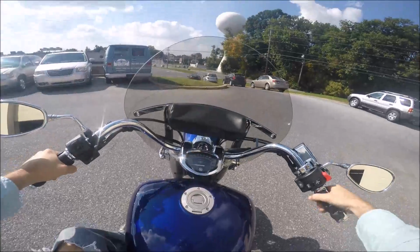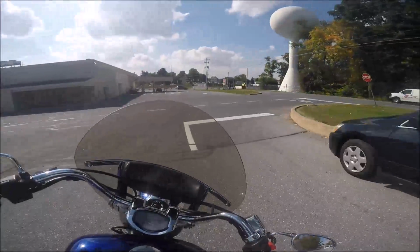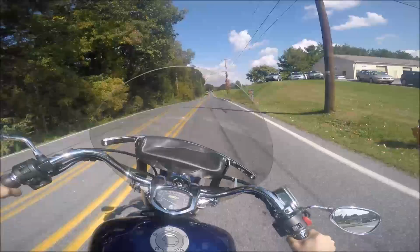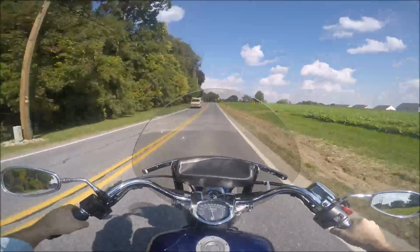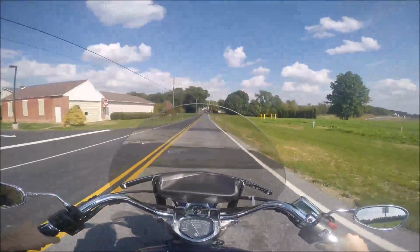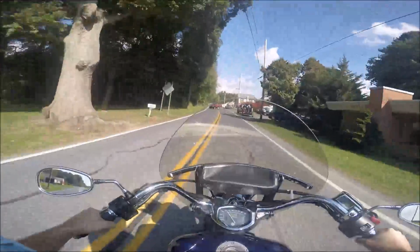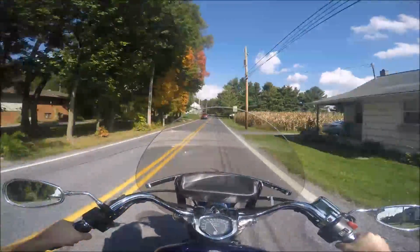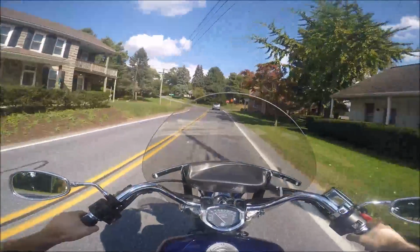Got good sound to it. This bike has 14,230 miles on it, which is nothing for this bike. It's an '07, it's been barely ridden. Feels incredibly tight. Fires right up. Does have a quick release windshield, and those bags you can take on and off with the key, which is pretty cool.